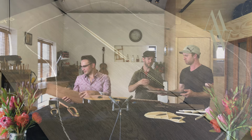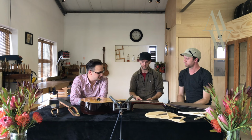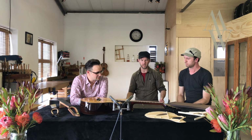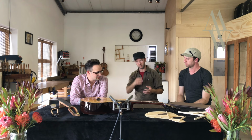This is probably our favorite wood in the whole world. It's been argued that this is just as good, if not superior, to old growth Brazilian rosewood, and we would vouch for that, I think. It gives you everything you could want in terms of spectrum, from the lowest lows right through to the highest highs. As an artist, you then have the entire palette at your disposal.